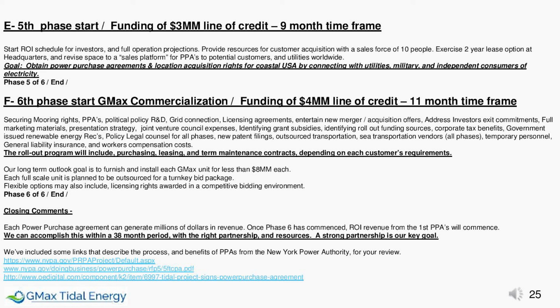Provide resources for customer acquisition with a sales force of 10 people. Exercise 2-year lease option at headquarters and revise space to a sales platform for PPAs to potential customers and utilities worldwide. Goal: obtain power purchase agreements and location acquisition rights for coastal USA by connecting with utilities, military, and independent consumers of electricity.